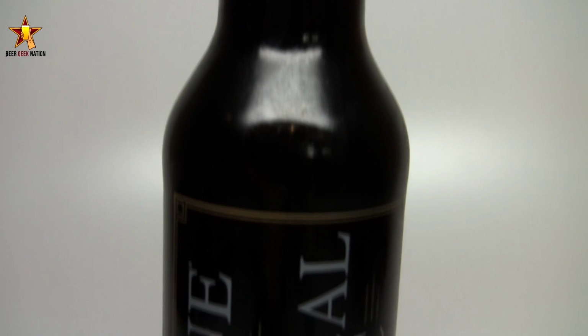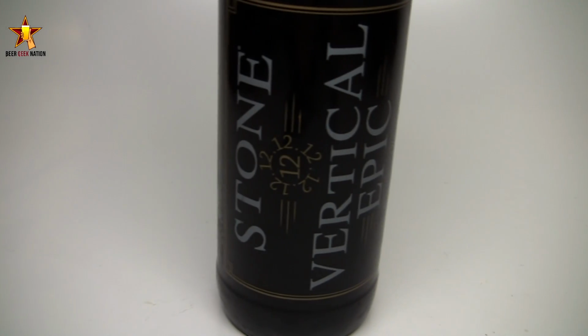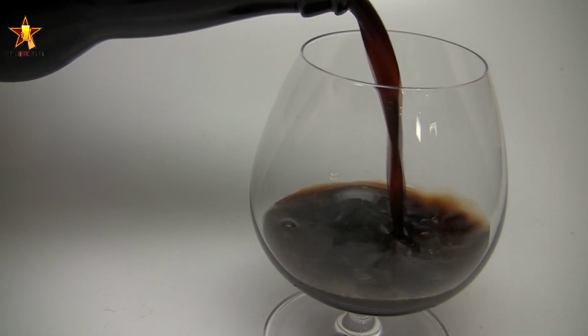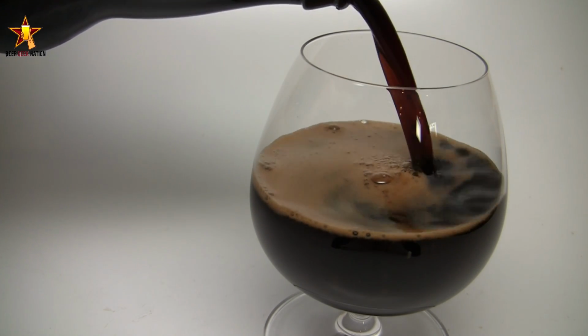Today guys on Beer Geek Nation, kind of a bittersweet moment for me. We are wrapping up the Vertical Epic series. This, my friends, is from Stone Brewing. This is their Vertical Epic 12-12-12, a 9% dark Belgian abbey-ish beer as they describe it. It's brewed with cinnamon, nutmeg, allspice, sweet orange peel, clove, and rosehips. So it sounds really interesting, a nice kind of finisher to the entire series.